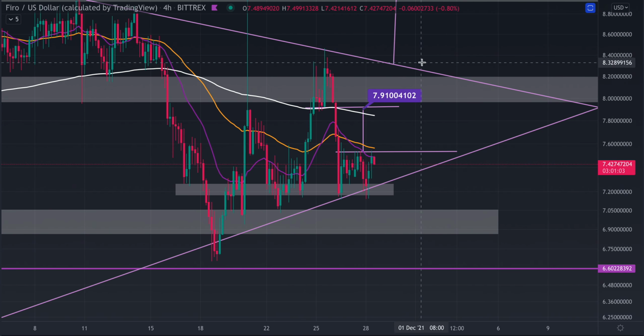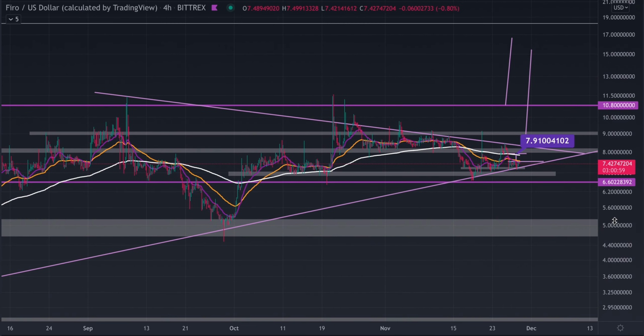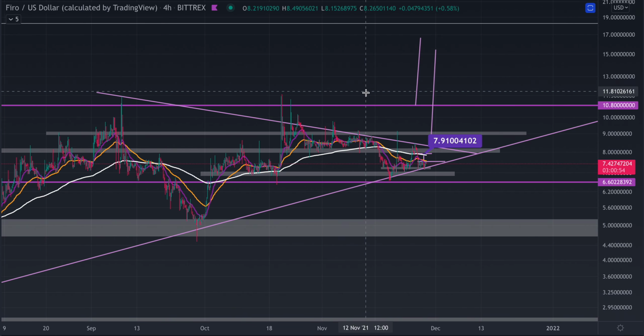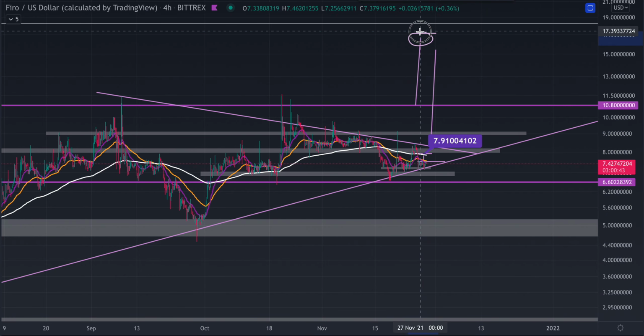And then look, once you're above this resistance over here, we are going to $15.50, and once you break above $10.80, that is when the party gets going. Once you break above $10.80, we are going to $25 to $30 minimal. But out of this ascending triangle here, you got to target $16.